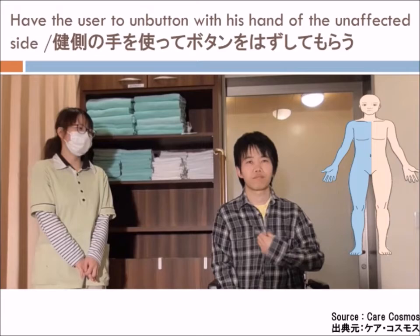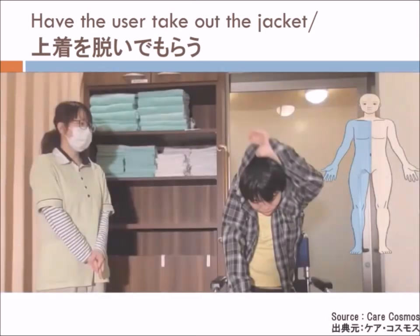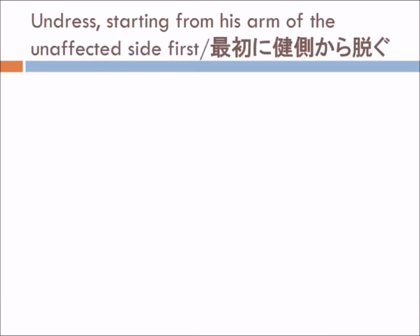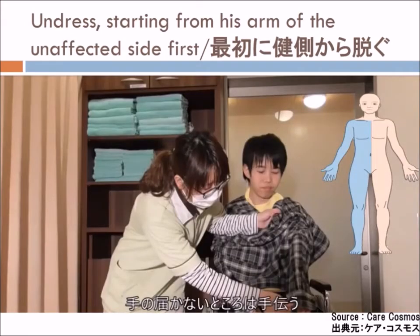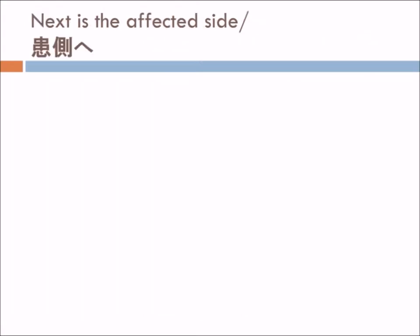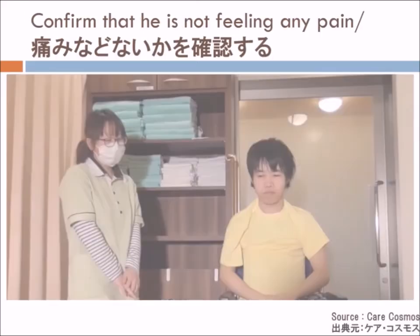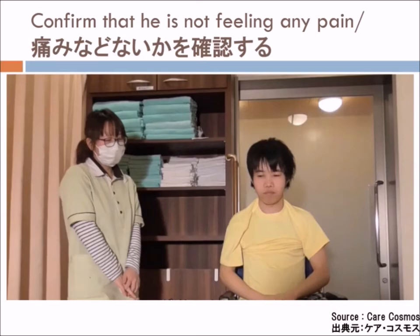Have the user unbutton with his hand of the unaffected side. Have the user take out the jacket. Undress, starting from his arm of the unaffected side. Next is the affected side. Confirm that he is not feeling any pain. It's done.